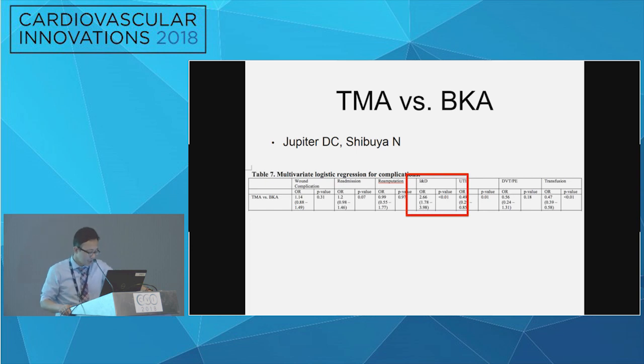This is coming from the NSQIP, or National Surgical Quality Improvement Program, and we had about 50,000 patients looking at the short-term complications between transmetatarsal amputation versus BKA. The reamputation rate, readmission rate, and wound complication rate weren't significantly different between those two groups after adjusting for all the other comorbidities with the regression. And the one thing we found out was that if you had a TMA, you're almost 3 times as likely to have an incision and drainage within 30 days. So it's actually more risky to do the transmetatarsal amputation.